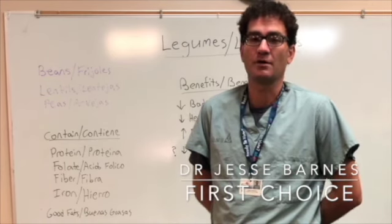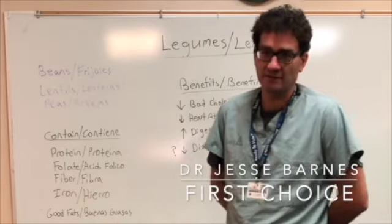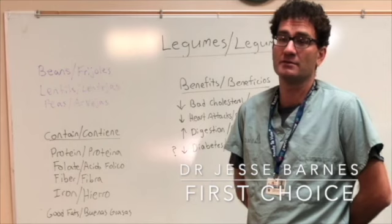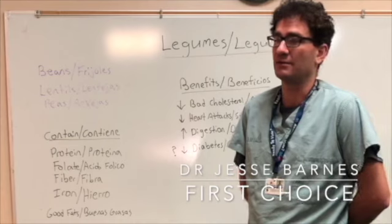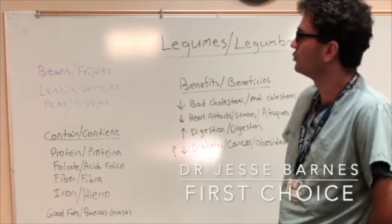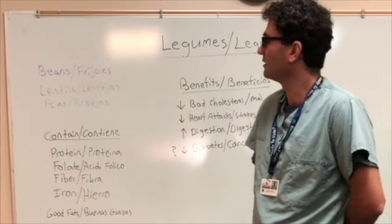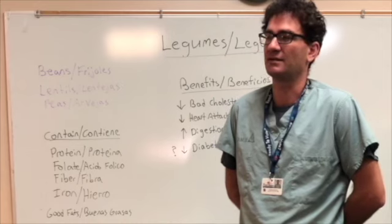The topic this month is legumes, which is a funny sounding word that not everyone is familiar with, but legumes are a category of food that is a very important part of the power plate, as we discussed last month, and a really important component of a healthy and balanced diet. What legumes are: beans, all types of beans, garbanzo beans, kidney beans, black beans, red beans, lentils, peas, and several other lesser known foods in that category.